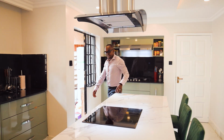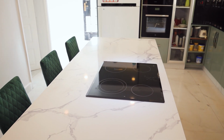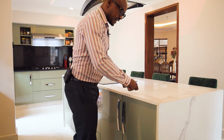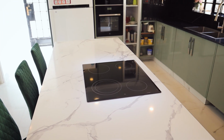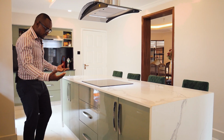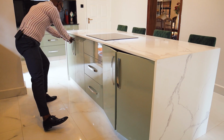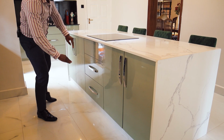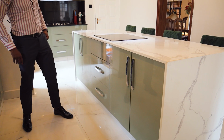When you come to this other side, this side is the functional side in terms of kitchen use. On this side, I can cut my nyama, I can cut my kitungus. Induction cooker specifically for warming, heating, or light cooking. Then on this side, you have more doors for more storage, and it's a combination of vertical and horizontal setup. So this is a soft close.